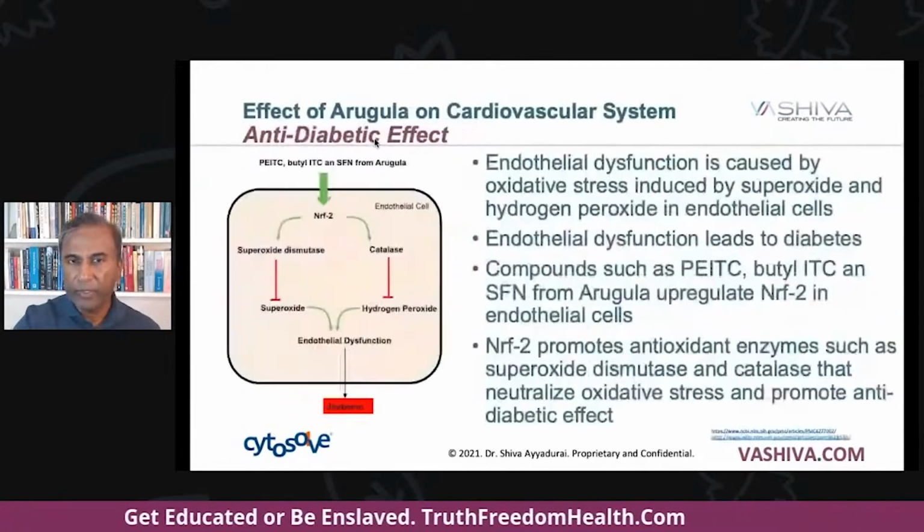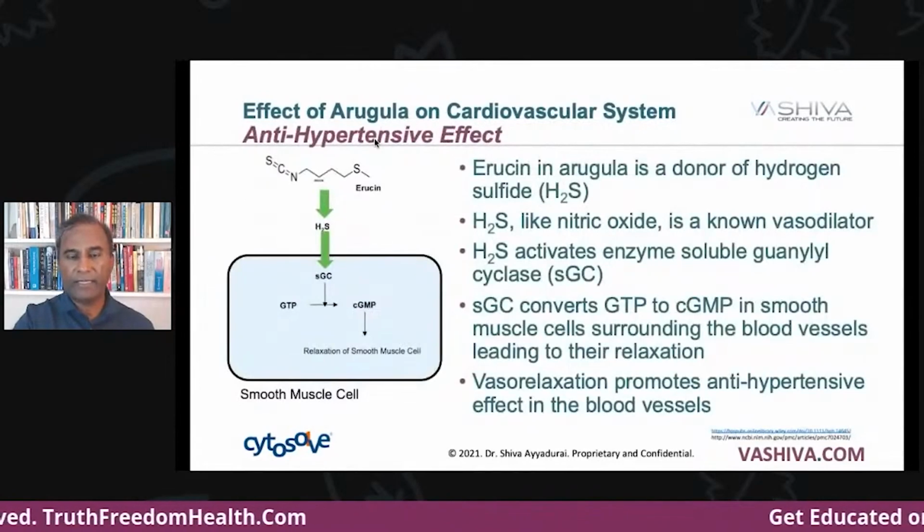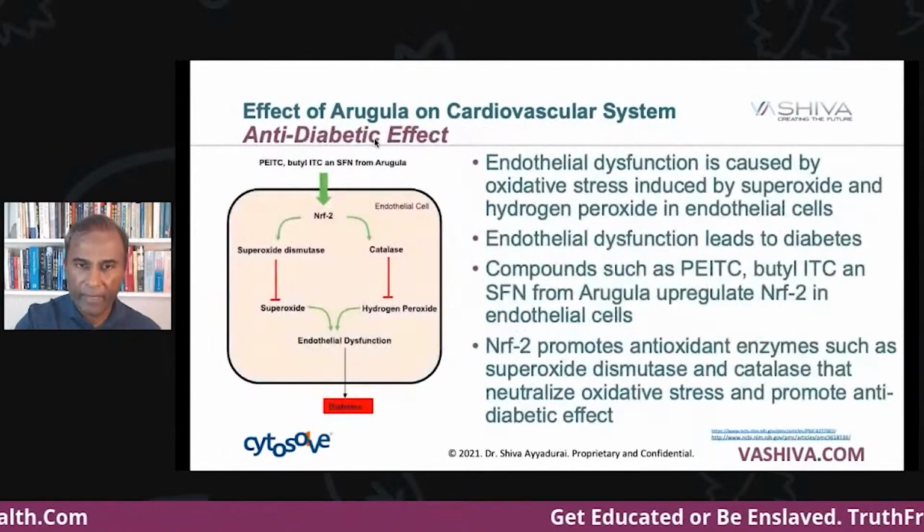So you can see when you look across these, there are three synergistic effects that arugula has: anti-hypertension, anti-diabetic, and anti-thrombotic. There's another way that you can also look at arugula, or for that matter, any food: you can take a systems or an engineering systems approach.